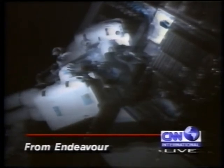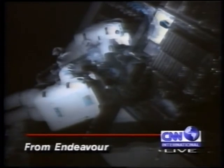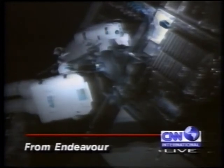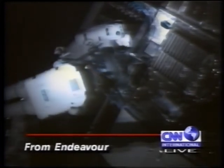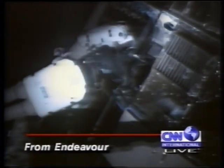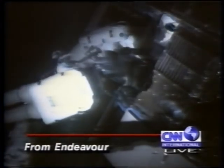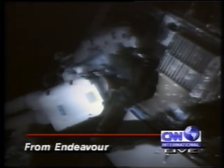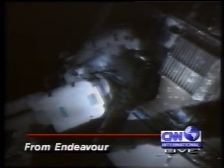All right, there have been a couple of changes. Claude Nicollier, the European Space Agency astronaut who's been operating the robot arm, is taking a break and allowing his backup shuttle pilot, Ken Bowersox, to operate the arm. Nicollier is very generous in allowing the American astronaut to spend a little time on the robot arm. It's made in Canada, and the Europeans are very happy that their astronaut is in there, and he truly is being noble to let the American get a little use out of that robot arm.